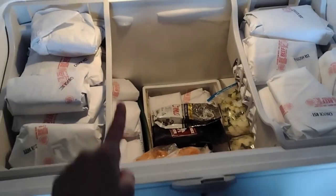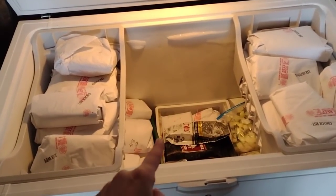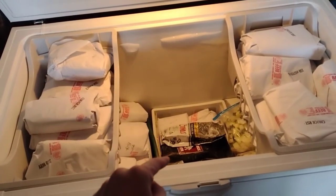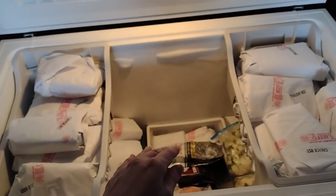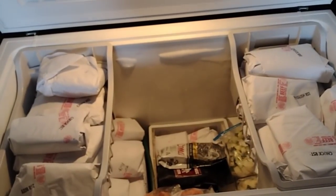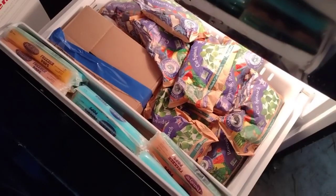And then I like to have a space in my freezers where I can freeze bulk bags of grain. This is where, like, I'm picking up an Azure order next Monday, and I'll just stick my wheat berries and my other 50-pound bags of grain in here to let them freeze to kill any pests. So that is that freezer.